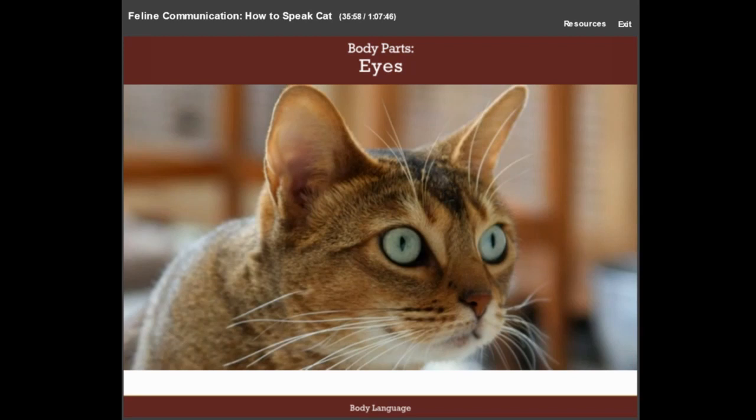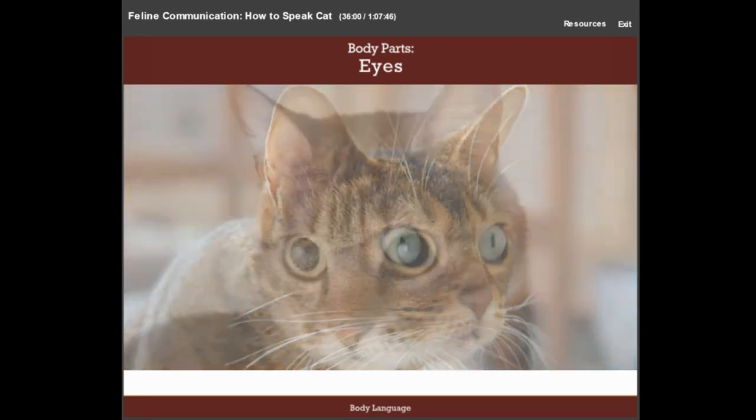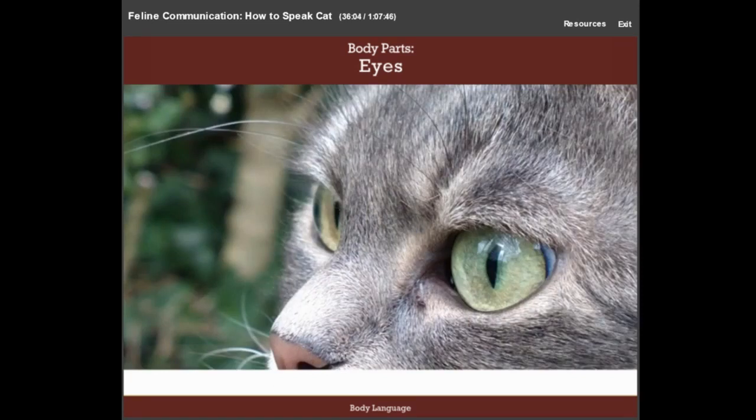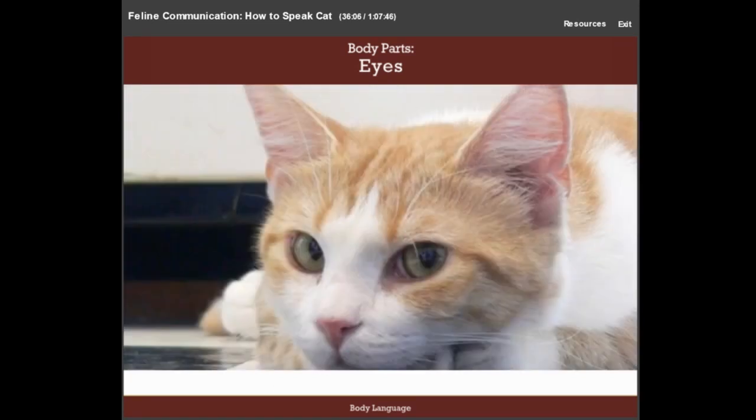However, the size of the pupils also reflects a cat's frame of mind, dilating with fear, constricting with irritation or offensive, confident aggression, and taking on an oval shape when relaxed.